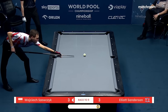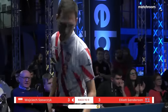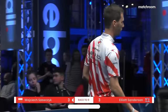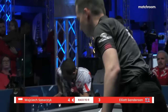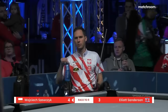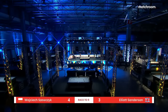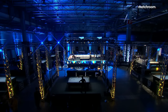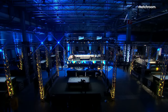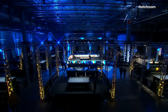Sanderson scratch on the break, oh, then that safety behind the three. A nice three-rail kick shot to hit the ball by Sanderson, but from there a run out and Shevchek back in the lead again. Yeah, taking the advantage for the second time. He was 2-0 down if he's just joining us, went 3-2 ahead, and now he's regained the ascendancy. No doubt about who's in front on table one.